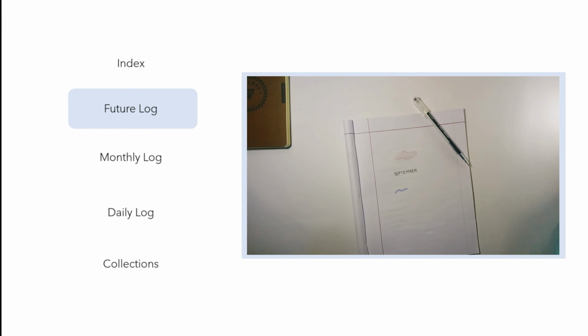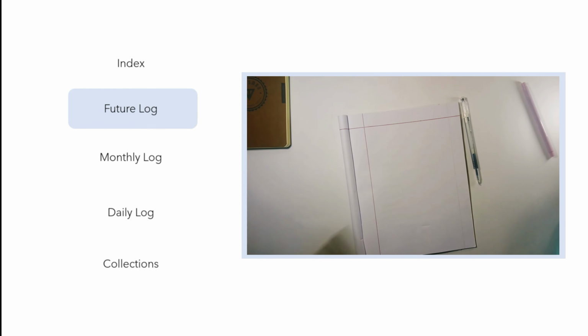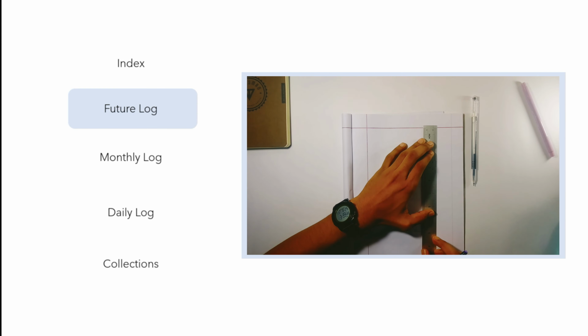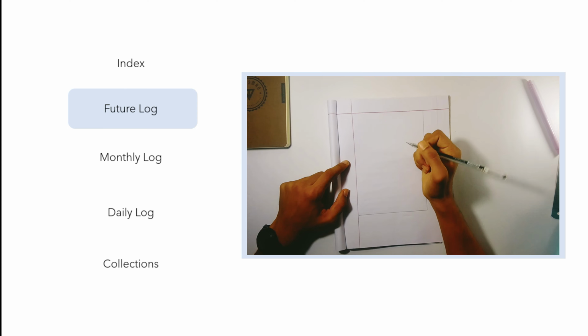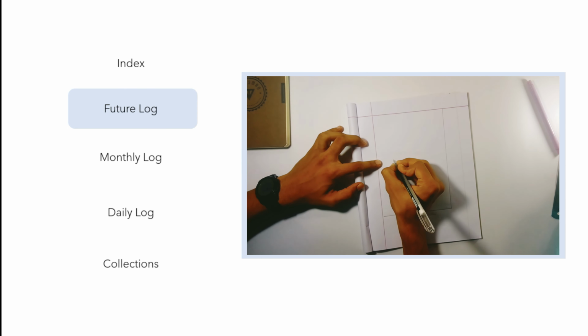Future log is where you track events, reminders, projects, etc. that are coming up in the near future, but not within a very short time. For example, your friend might have his birthday coming up in 3 months, and you want to make sure that you don't forget about it. What you can do is add it to your future log so you know when it's coming up. Thus, it can help you stay on top of your goals and commitments, both in the short term and long term.